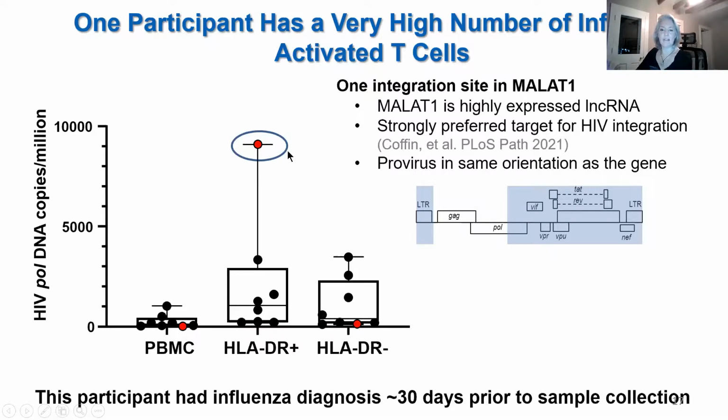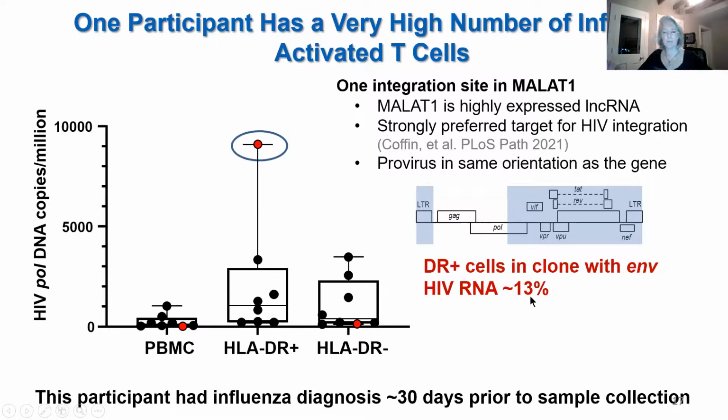So then we isolated single infected cells from within this specific clone. We assayed the single infected cells for the presence of unspliced HIV RNA, and we found that only 13% of them had detectable levels of unspliced HIV RNA, suggesting that most of these cells are latently infected, even when these cells meet their cognate antigen, undergo massive clonal expansion and activation. It was not enough to wake up the proviruses in these cells that persist for many years on ART.